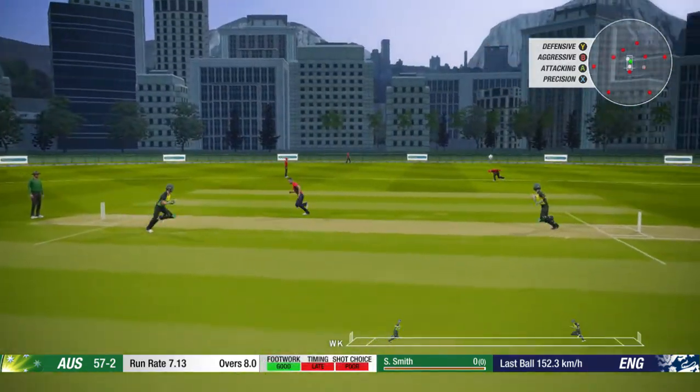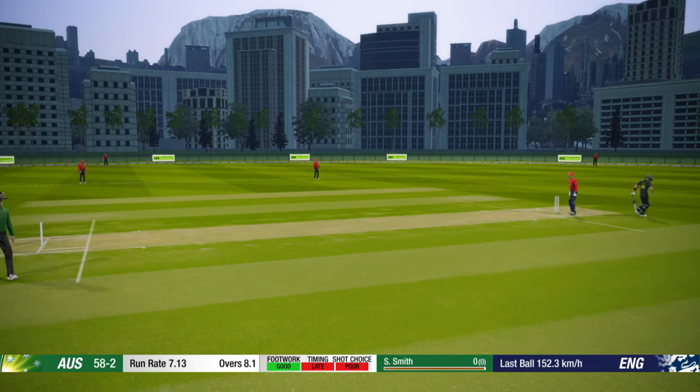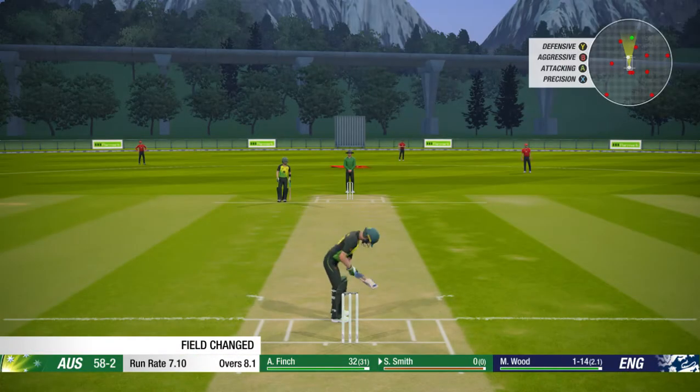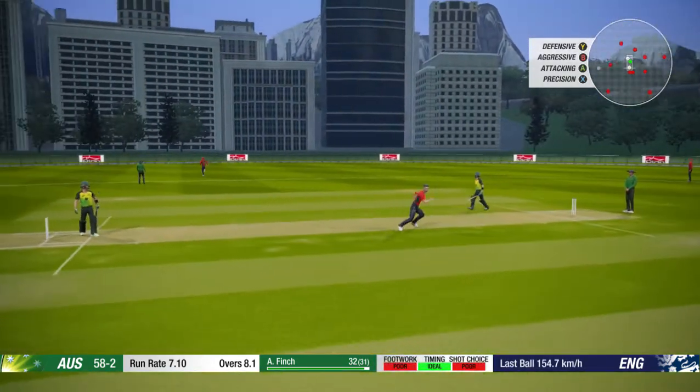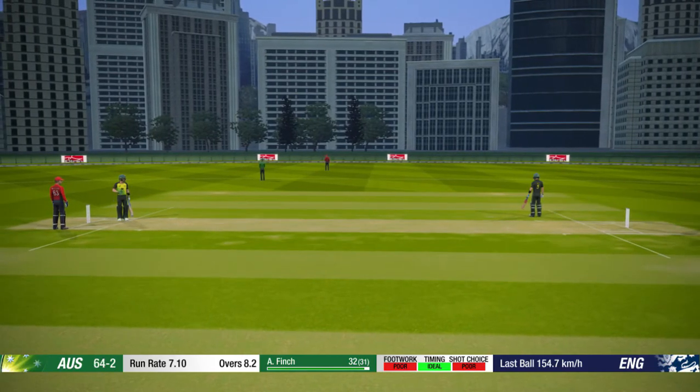Full ball and got on top of it early. Smith is the new batsman. And a boundary to get off the mark. Great batting.